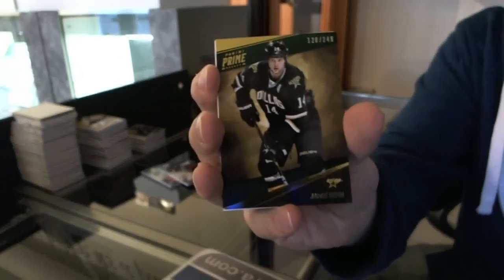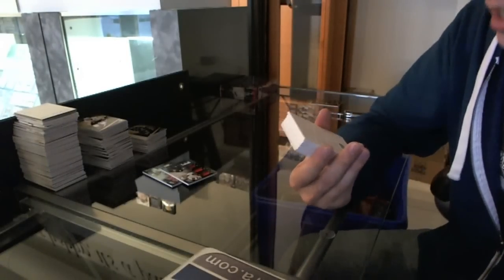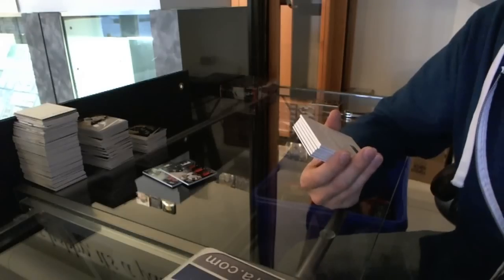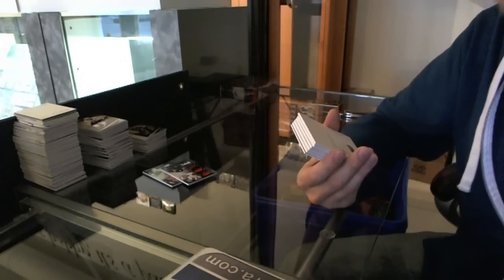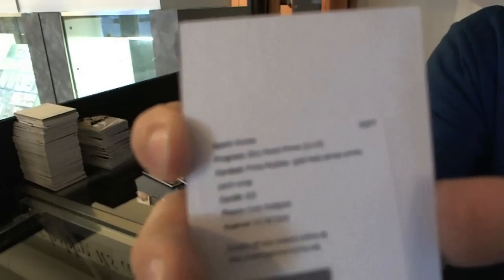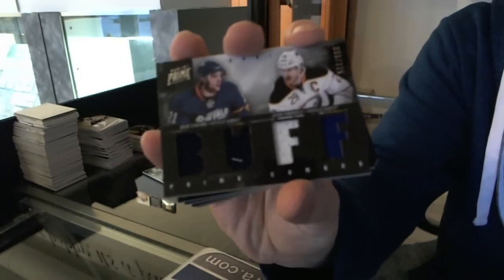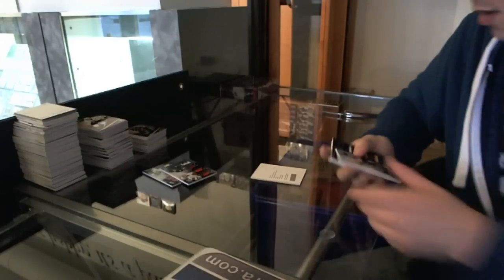All right, base card number 249 for the Dallas Stars, Jamie Benn. We got a redemption for a rookie jersey prime patch fight strap and autograph, number 25 for the Buffalo Sabres, Cody Hodgson. We got a dual jersey number 225 for the Buffalo Sabres, Drew Stafford, Jason Pominville.